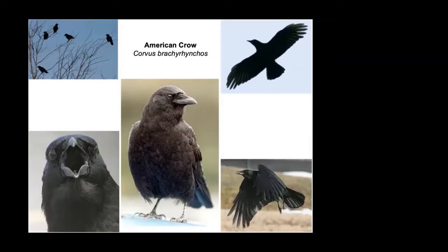And if they regard a human as suspicious, they will not only remember that human as being suspicious for the rest of their lives regardless of what they're wearing, but they will teach their chicks not to trust that human either. The list goes on and on. Crows are quite playful, mischievous. They hoard shiny objects. They like to slide down slippery steeples or a snowbank or the like.